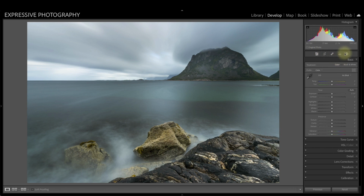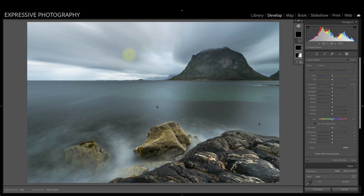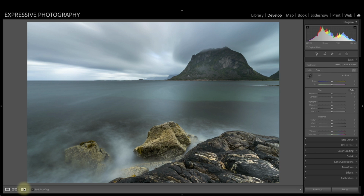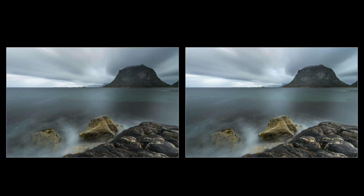I may also be inclined to help along the sky a fraction. There's some nice luminosity in there, but I think I might like to see if there was a little bit more contrast in there that we could bring out just by dropping the highlights and increasing the whites. So just a quick before and after from my side. The original on the left, my version on the right. Very subtle shift, but hopefully enough to make it feel as if we've moved forward.